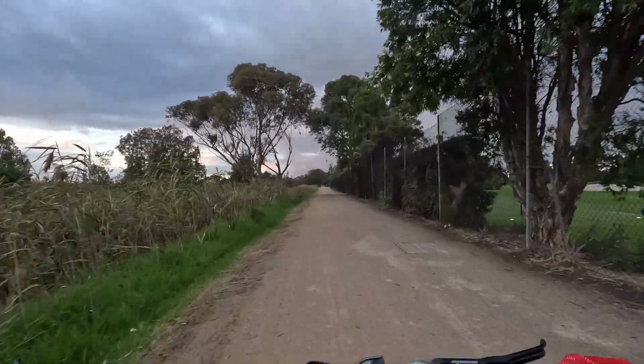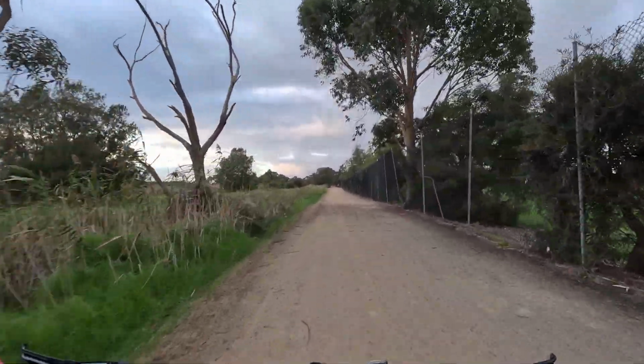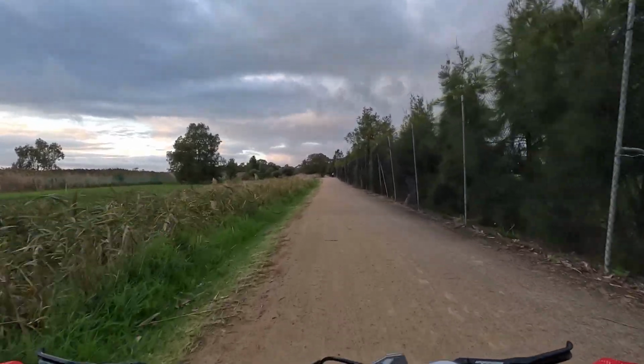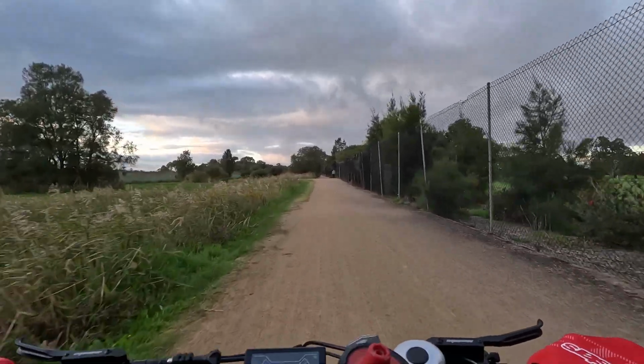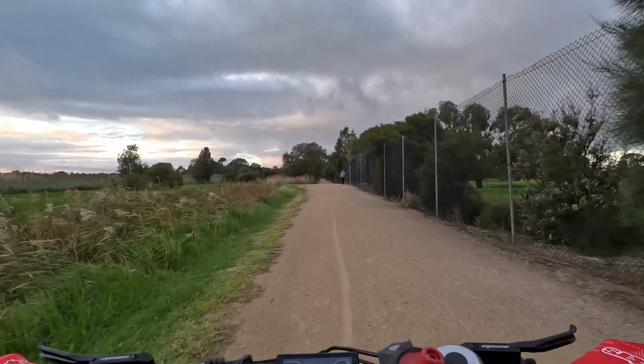So I'll ride down here and I'll get down to the boardwalk at Patterson Lakes and ring my wife and see if she's gone for a walk down there. Maybe shout her a coffee. It's a pretty good spot to retire here. I'm 74.